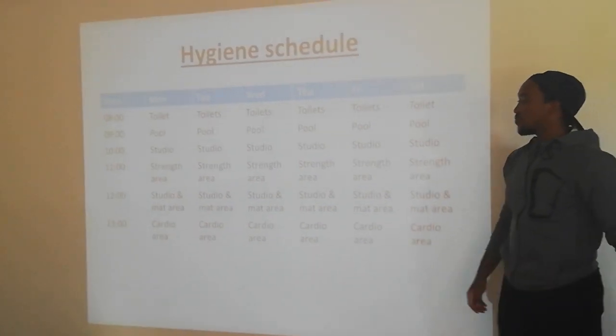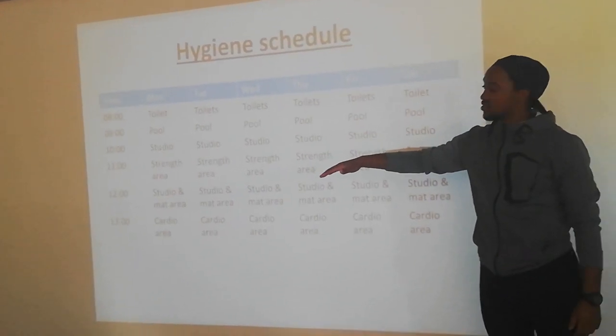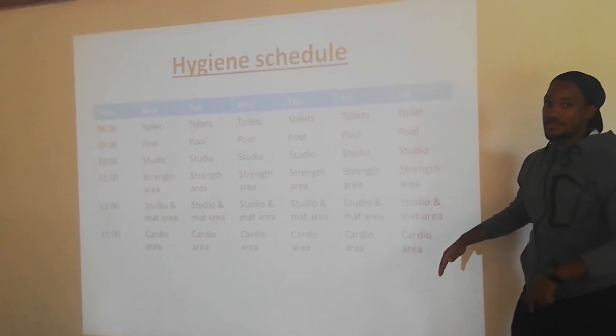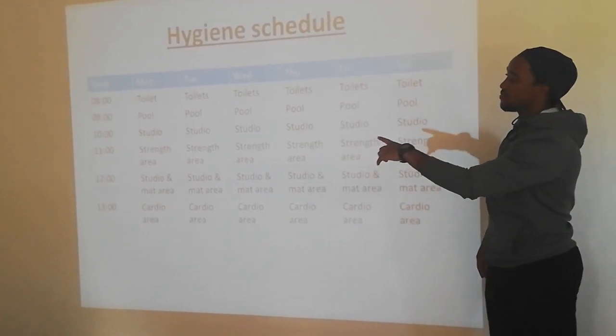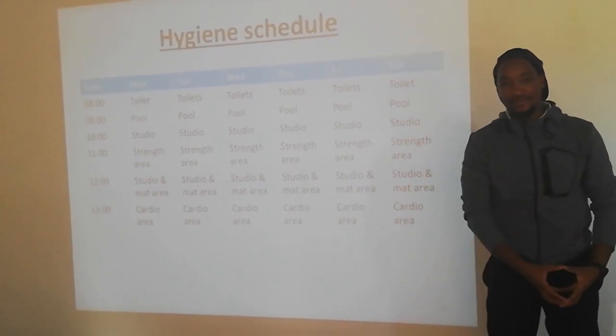Okay, so this also informs the client at what designated time a place is being cleaned, and which informs the client that they must not use that area at that specific time because it's being cleaned.